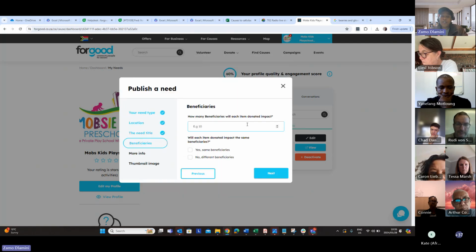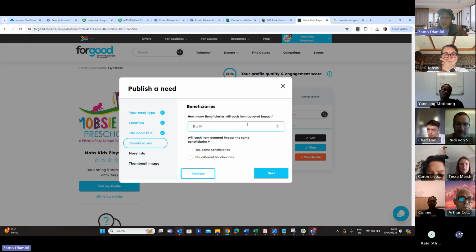So how many beneficiaries are we going to impact? This is when you decide this particular need is not going to impact all of my beneficiaries. It's only going to impact maybe 5 of them or 3 of them, just depending on what the need is. You decide. For this particular one, they'd like all their beneficiaries to be impacted. So they've got 300 of them.